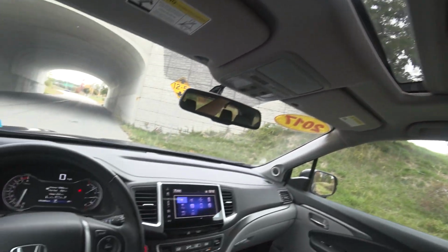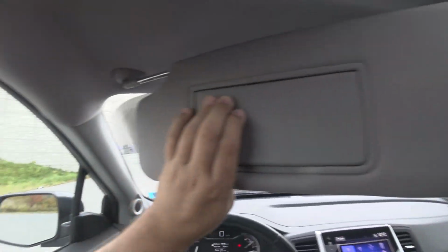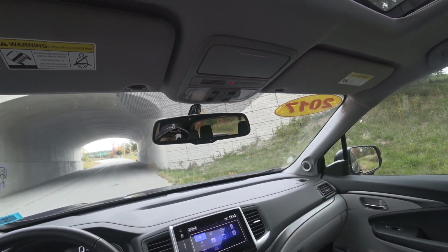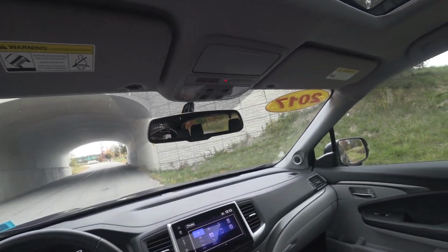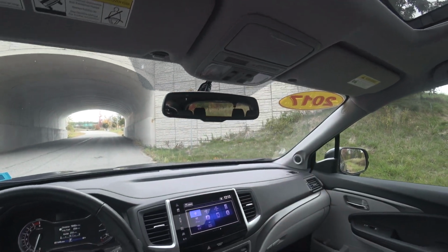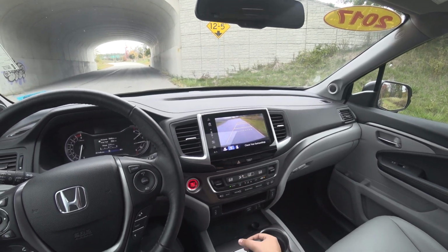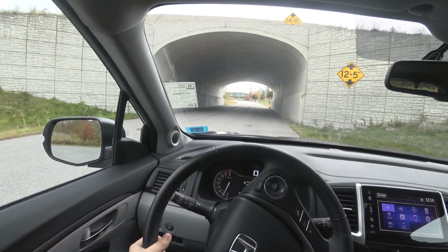Nice sunroof. You know what, I'll leave that open. It brightens up the interior a bit. Passes the visor test. And then you have a garage door opener with 3 slots. Backup camera. Yeah, without further ado, let's take it for a drive.